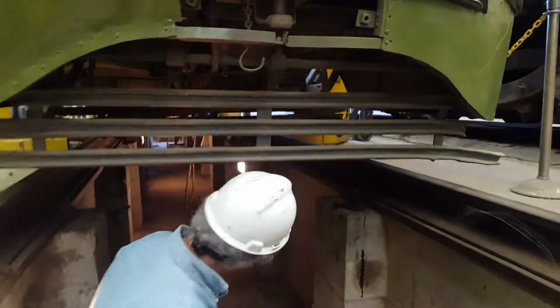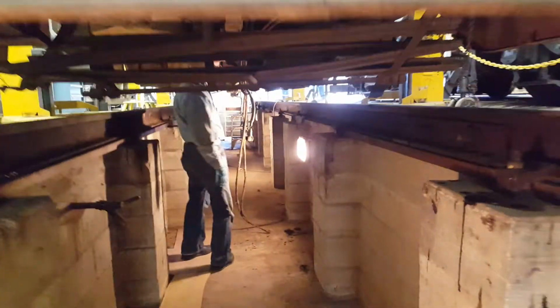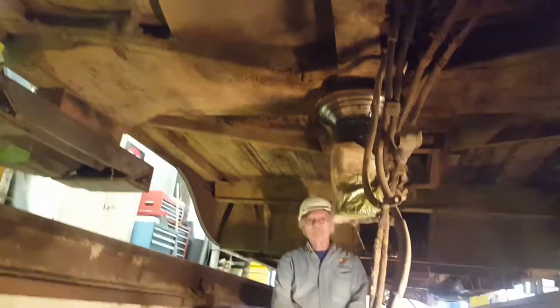So this is the modern version. So this is the lowest point. You'll have to really duck here. That's as much as you do. See, that's us little guys. Oh, that's where the truck is?